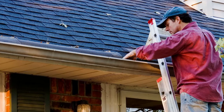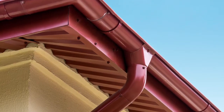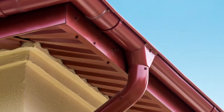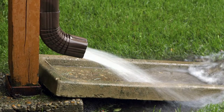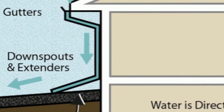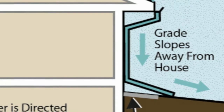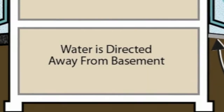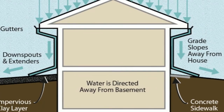Make sure gutters and downspouts are clean and functioning properly. A minimum of 1 downspout per 50 linear feet of roof eave is recommended. Make sure that downspout extensions extend at least 4 feet away from the foundation wall. Also make sure that the soil around the foundation is sloped away from the house. 1 inch per foot of slope is recommended for at least 6 feet away from the house.